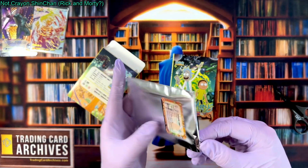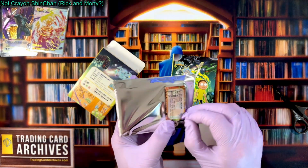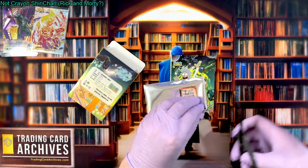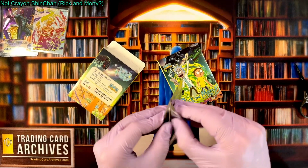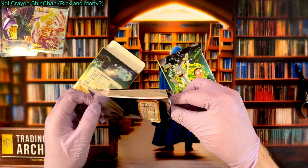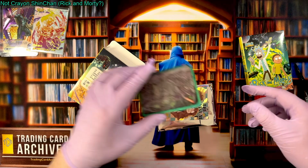I also have no idea how to open this. Oh, you're supposed to tear the sticker, I bet. No. That's really hard. Yeah. Don't mind me. I'm just really bad at opening things. Okay, here we go. I think I'd be better at it. I've done this like a billion times, but here we are. Okay. So kind of cool.